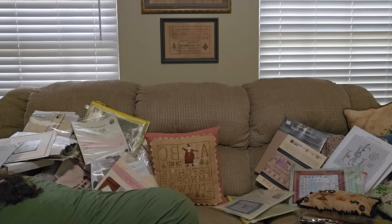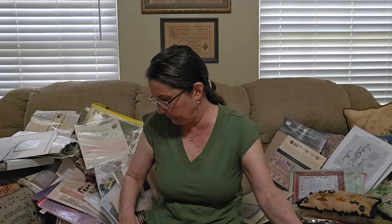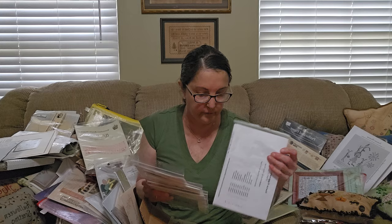Let's see, this is also a hello from Liz Matthews, and this was also some stuff that came with one of the samplers. Let's see what's in this box. This is Stacy Nash, Maria Higginson, and this came in four pieces, okay? I don't have a picture of all the pieces, but you'd have to put them together. But you get the idea.